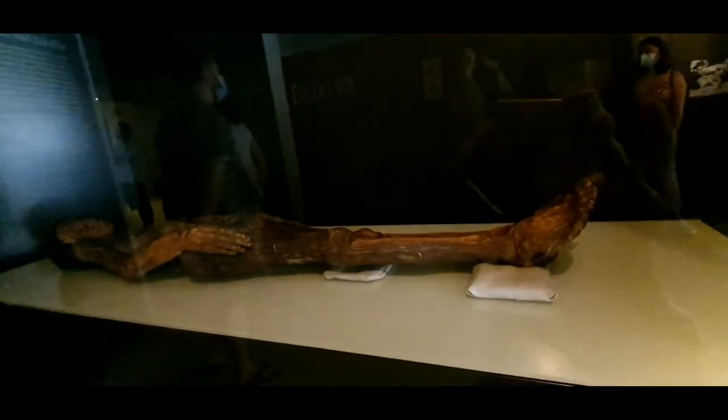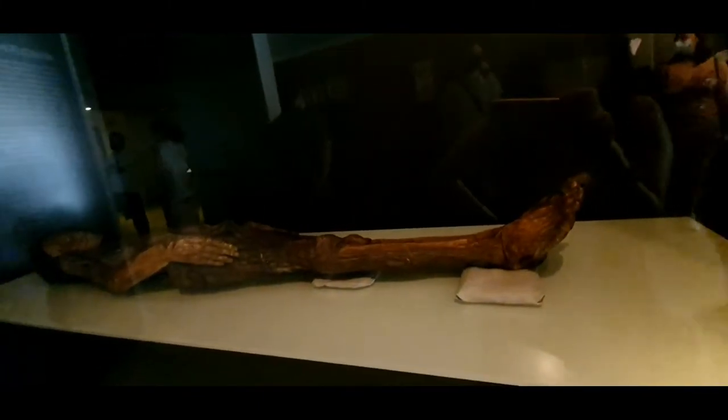This is the mummy, mummified remains of a man. Ito mummy kaya to o hindi na?